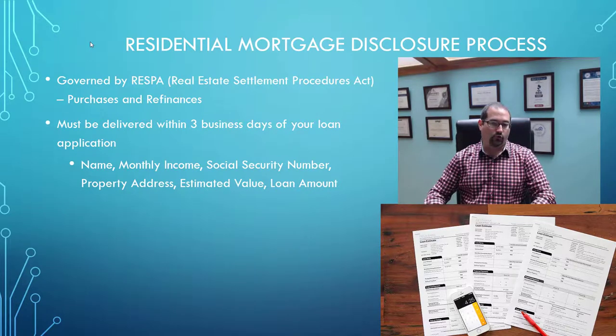If you're just applying for a pre-approval to buy a home, then they're not required to issue these disclosures because there's no property address yet. But if you're refinancing, or you have a specific property in mind that you're purchasing and they've put that address into the loan origination software, then they will be required to get these disclosures out to you within the 3 business days. So just so you understand the timeline, if you applied for a mortgage on a Monday and they ran your credit on a Monday, then Tuesday would be the first day, Wednesday the second day, and Thursday the 3rd day. So by the end of the day on Thursday, they would be required to get those disclosures out to you.